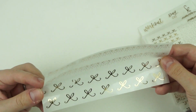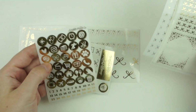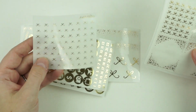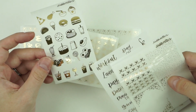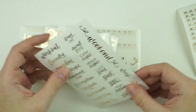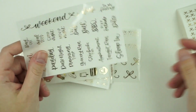So this is a bow wiggle. So this is a 15 millimeter strip page. You have an icons page here. It's a little bit bigger than before. You have icon circle icons, and then the date numbers. You have a mini deco sheet, which is great for adding more deco to boxes or throughout your spread. You have a mini food doodle / drink doodle sheet. There's also a really nice size script sampler, which has all of our most top-selling scripts, along with the weekend banner, which fits perfectly over the weekend banner in the kit, but you can also use it by itself.